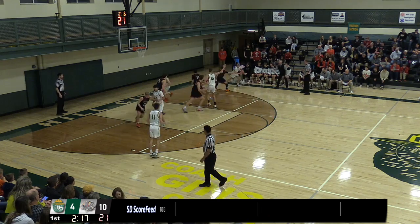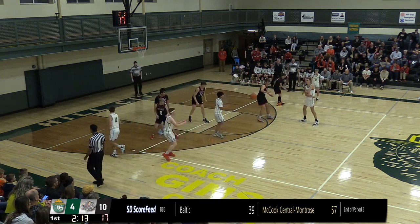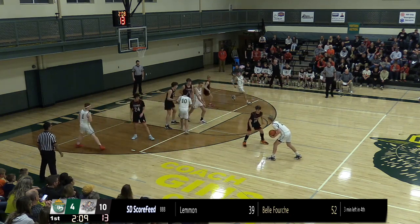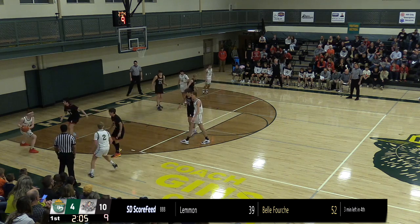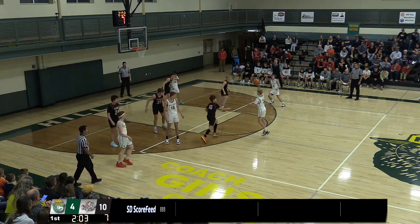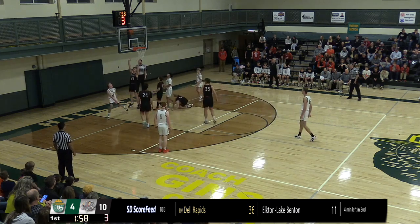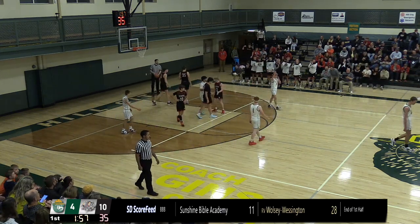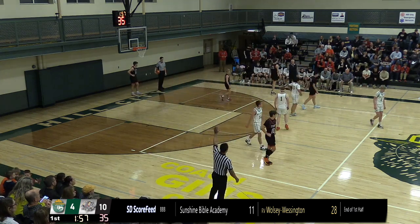Pretty good defense by Sturgis. Bueller into Jorgensen. Kicked out to Sullivan. 15 seconds left on the shot clock. Looks like Bueller's looking for a screen. Good defense there by Leitenberg. Bueller's going to find Steckman on the back door. That's a tough call, but Bueller passes the ball to a cutting Steckman.